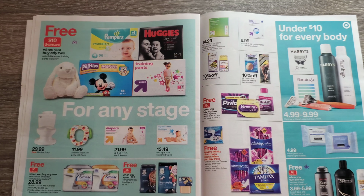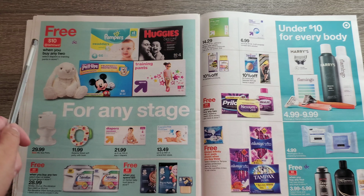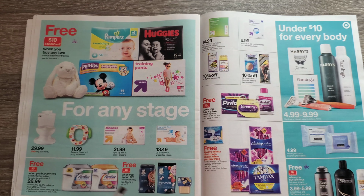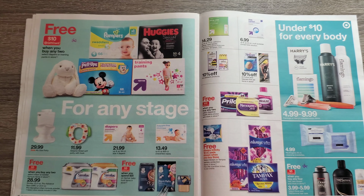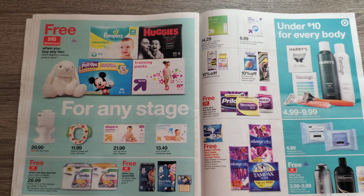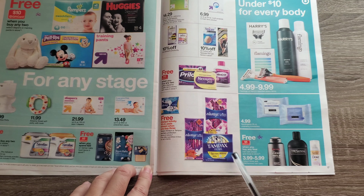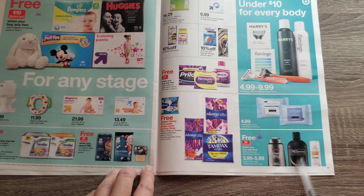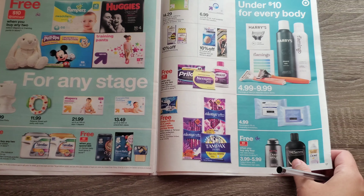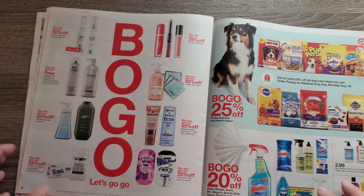Alright, for baby stuff, when you buy 2 of the Pampers diapers or training pants, you get $10 back. There's some formula, some snacks for the kid. Down here in the very corner, there is the spend 4 and get a $5 gift card. It's on Tresemme, Dove, and Dove Plus Care. Pretty sure y'all can find some coupons. There's probably coupons from a couple of weeks ago or last week that y'all can use.